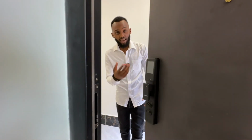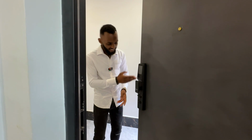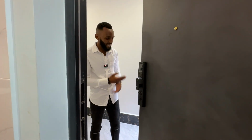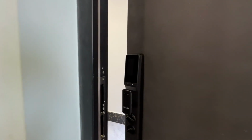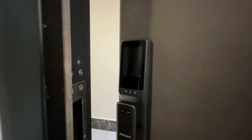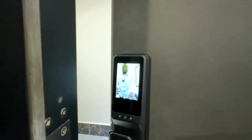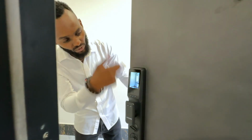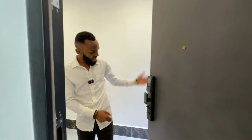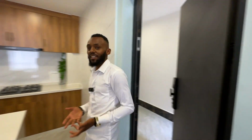Okay, here we are at the studio apartment at Alba. This unit goes for about 6 million, and again, their door locking system cannot be ignored. Let me ring the bell from outside. I'm sure you can see me on the camera, right? Yes. You have the camera system where you're able to see the person who is knocking. Quite a number of locks. Very interesting door system. And now we are inside the studio apartment.